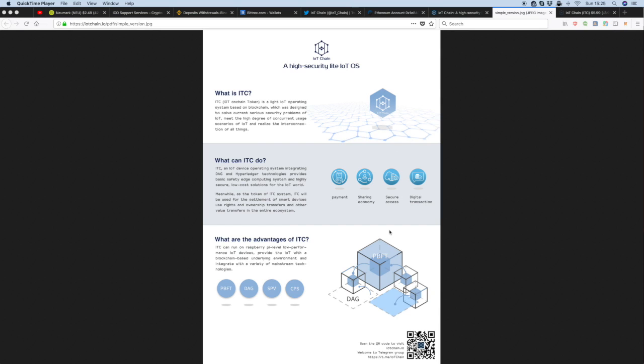This is IOT Chain, which is basically a high security light Internet of Things operating system. This is their light paper, which I thought would be the easiest place to start. What is ITC? ITC is Internet of Things Chain. On-chain token is a light IoT operating system based on blockchain, which was designed to solve current serious security problems of Internet of Things. Now, if you don't know what Internet of Things is, it's basically in everything.